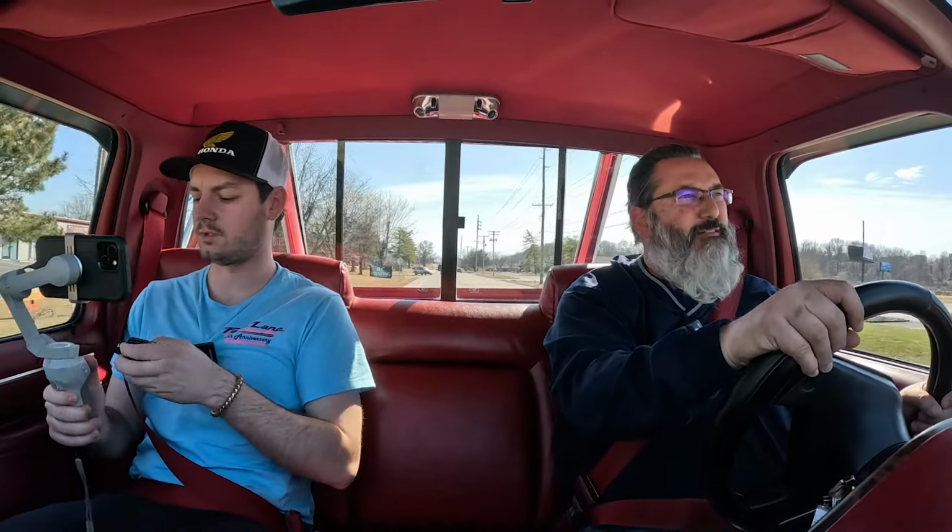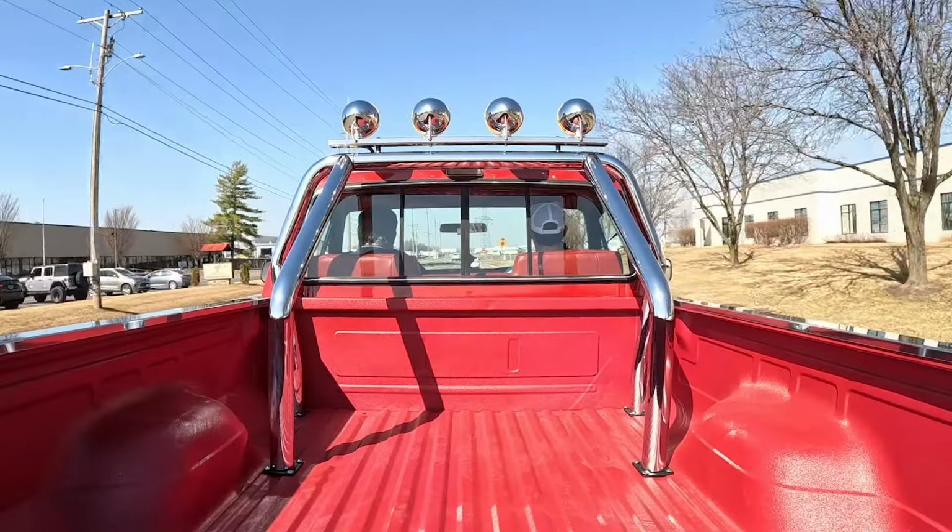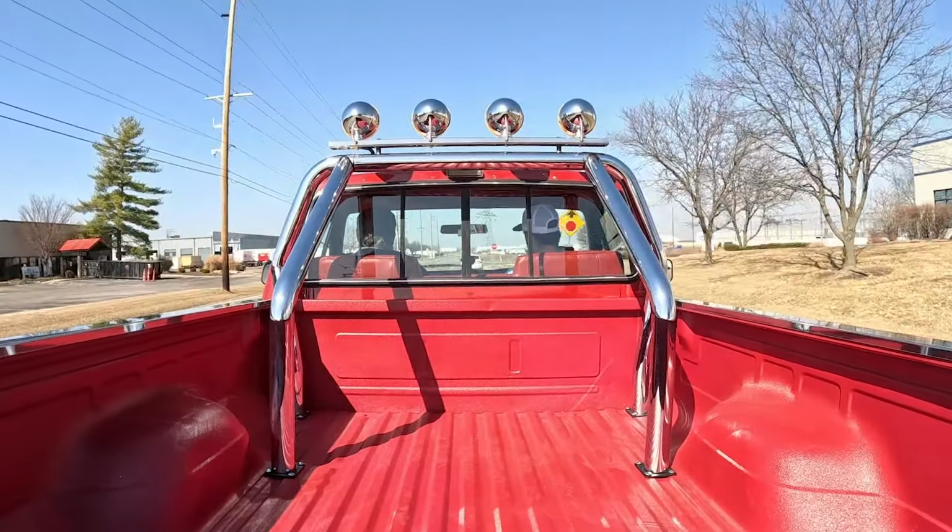Oh, it's got the back window that opens. How nice. I love that. We got the little rear window you can slide if you want. I love it. That's awesome. Oh, we're at the stop sign.